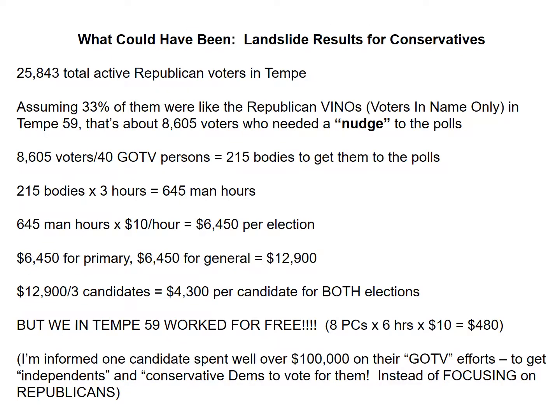So what could have been? We could have had a landslide result for these 3 conservative candidates, including the 2 that made it to the general. The other one would have won in the primary as well. So in Tempe, there were 25,843 total active Republican voters.